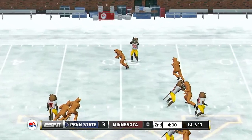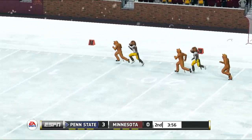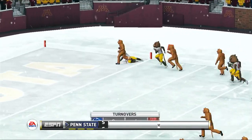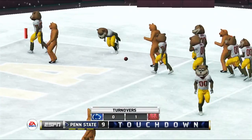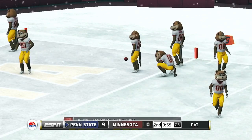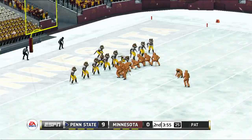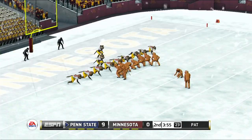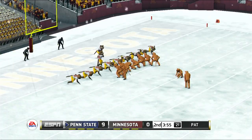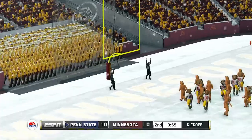Throws it into coverage, and it's intercepted. He's at the 40. He's at the 30. To the 20. To the 10. And a huge touchdown play. And he hits the PAT.